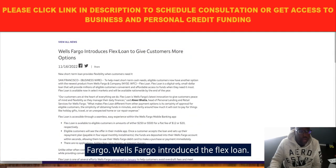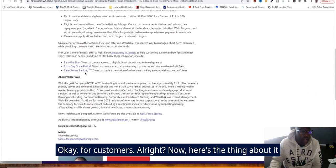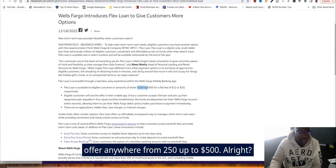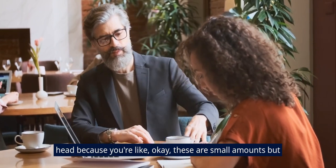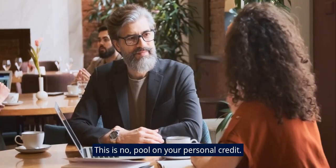Wells Fargo introduced the Flex Loan, okay, for customers, all right? Now, here's the thing about the criteria. Eligible customers will see offers on their mobile app, okay? As you can see, they offer anywhere from $250 up to $500, all right? And they charge a flat fee of $12 to $20. Now, I know some of you are probably scratching your head because you're like, okay, these are small amounts, but again, this is no credit. This is no pull on your personal credit.